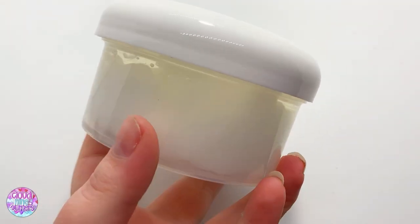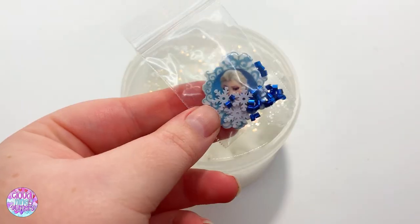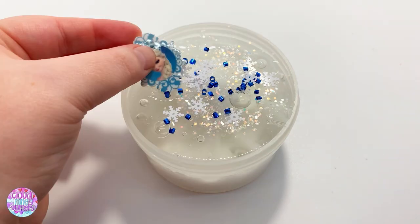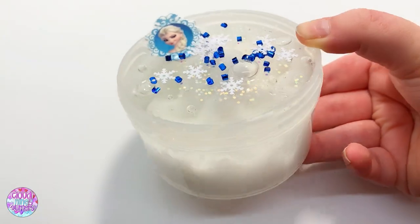Next is Into the Unknown. So the base is an icy slime to kind of look like snow or like mountains. Then it's topped with a clear slime with some pretty glitters. You add in the gorgeous add-ins and the Elsa charm, and you get to mix it in. It turns into a really nice jelly slime.